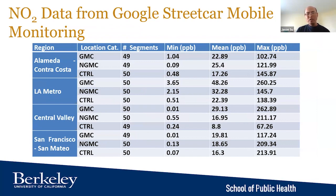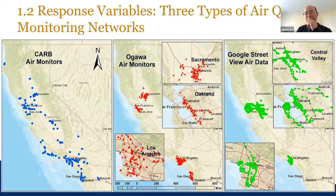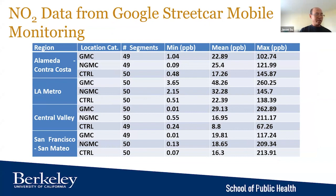As I showed you before, for the Google Street Car air monitoring, the data are so dense. Every 4-5 seconds, they have one measurement. So you won't use all of those data as a response variable to model, because it's highly collinear spatially. So what we did, we selected 4 sub-regions: Alameda and Contra Costa, LA, Central Valley, and also San Francisco and San Mateo.